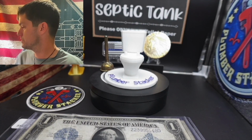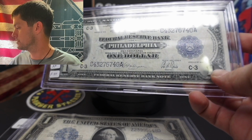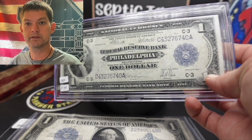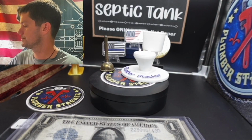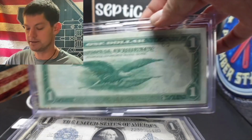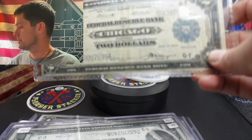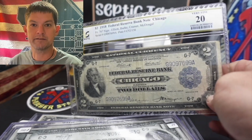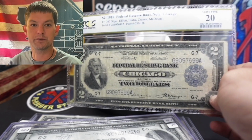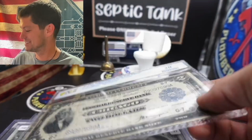And here is a Federal Reserve note, $1, XF condition, nicely slabbed right there. Not graded, but it's slabbed. Big slab, too. And last but not least, the Federal Reserve Bank note, $20. It's a very fine $20 Federal Reserve Bank note, Chicago, my hometown.